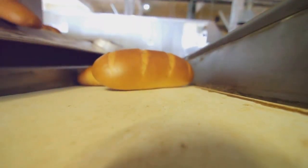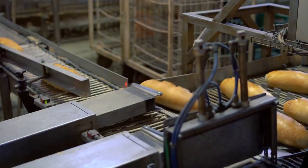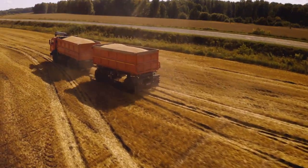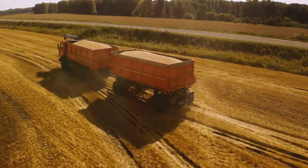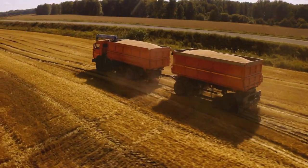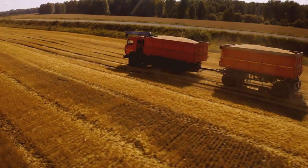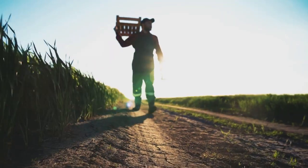When you pick up a loaf of bread, a box of cereal, or a candy bar, do you ever stop to think about what went into creating that product? It's not just about the raw materials like wheat for your bread or cocoa for your chocolate. There's a whole chain of events, each with its own costs, that leads to the final price you see at the checkout. Consider the farmers who grow the crops.